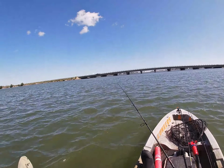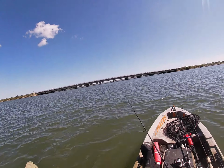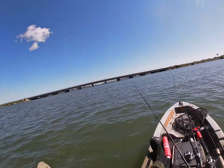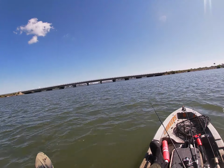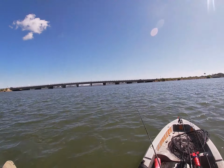A lot of people tell me that's called a ribbon fish, and I think I did some research and it's called a cutlass. So you can call them either one. Apparently you can eat them, and some people say you got to smoke them. Sounds like something I might do later.